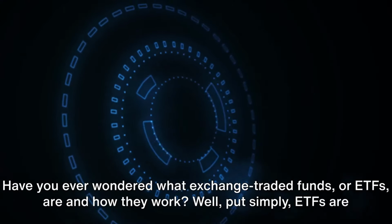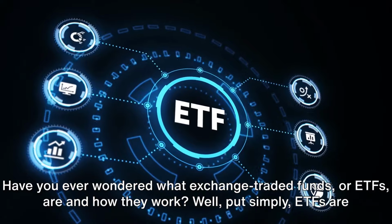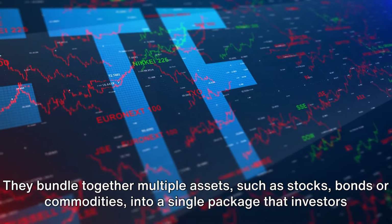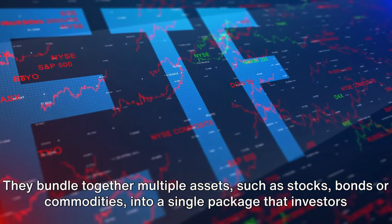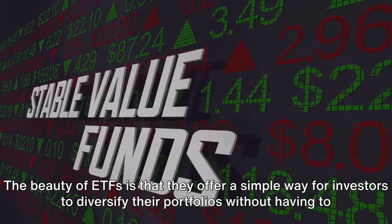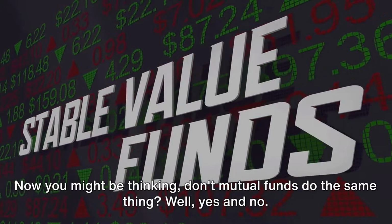Have you ever wondered what exchange-traded funds or ETFs are and how they work? Well, put simply, ETFs are investment funds that are traded much like stocks on global stock exchanges. They bundle together multiple assets such as stocks, bonds, or commodities into a single package that investors can buy or sell. The beauty of ETFs is that they offer a simple way for investors to diversify their portfolios without having to buy each individual security.